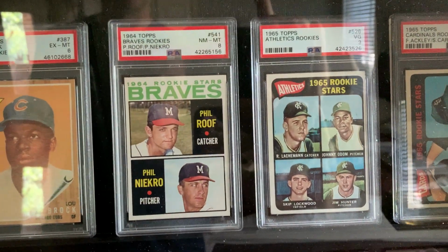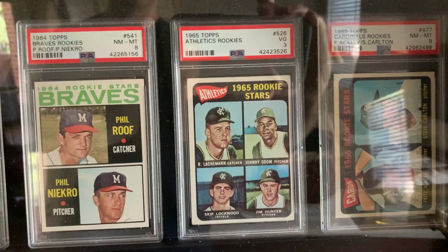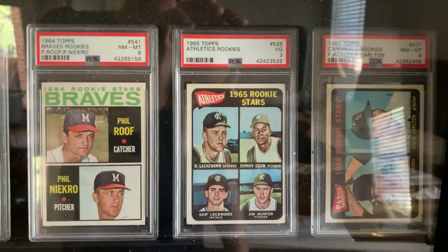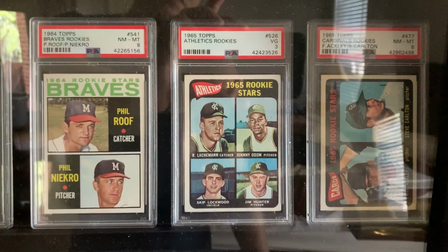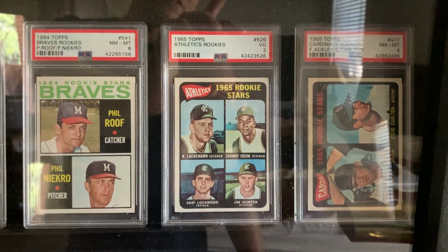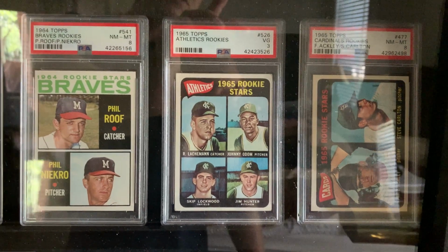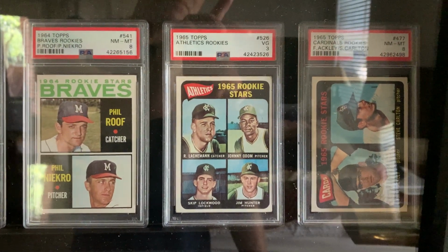The 64 and 65s, you can see the Niekro and the Carlton are both really good grades. They're 8s. I wanted to get high grades on those because they're in 2 sets. They're 2 of the few pitchers who are in the 300 win and the 3000 strikeout club. So those are helping both of those sets out there. And the Jim Hunter's one I sent in, it's a 3. I'll probably upgrade that at some point.